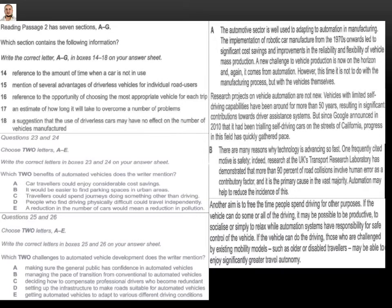14. Reference to the amount of time when a car is not in use. 15. Mention of several advantages of driverless vehicles for individual road users. 16. Reference to the opportunity of choosing the most appropriate vehicle for each trip. 17. An estimate of how long it will take to overcome a number of problems. 18. A suggestion that the use of driverless cars may have no effect on the number of vehicles manufactured. That means 14, 15, 16, 17, and 18.